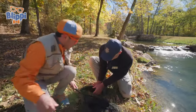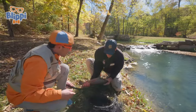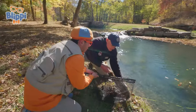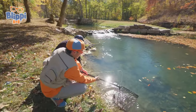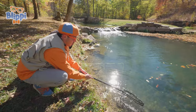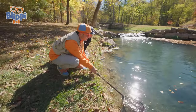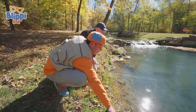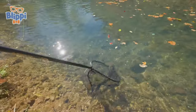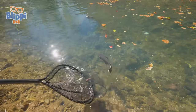Better look at that. Send it back to the water. Yeah, we better get him back in there. Here we go. There you go. Back into the net. Back to the water you go. Just let him breathe a little bit. And once he starts kicking around, we'll let him go back. Yeah, just like that. Perfect. There you go, little fishy. Bye-bye.